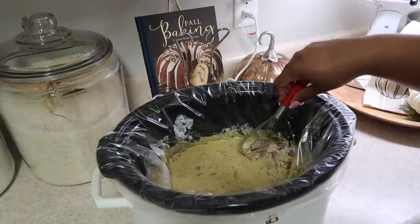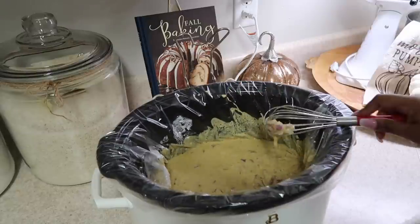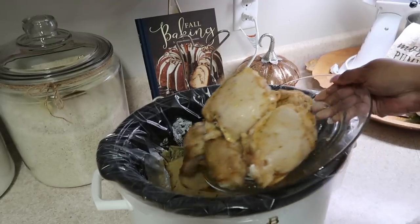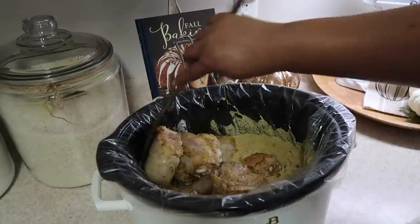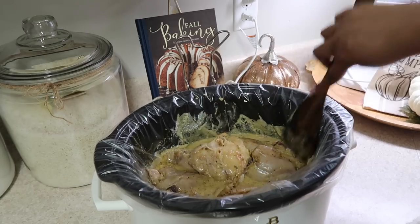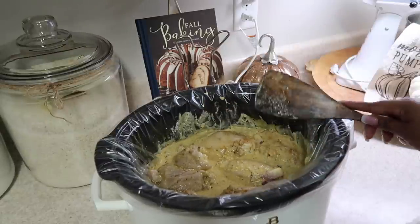Let me turn this on high because I'm kind of starting a little later than I wanted to. All right. Oh, some onion stuck in there. All right, y'all. So now I am adding the chicken. Since these have the bones, later on, once it's done cooking, I'm going to take the chicken out and then take the bones out and then add it back in there. I'll show you guys that later. There's a few more steps after this. I just leave it in there for now. And then I'll come back later and stir. It's going to be so good.